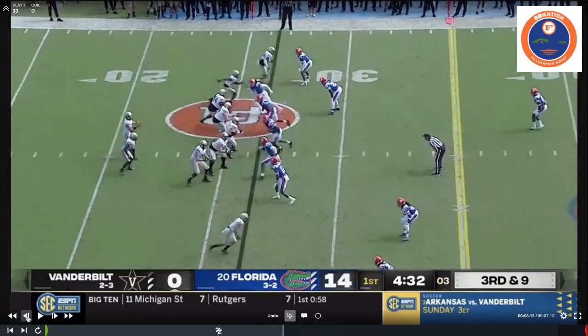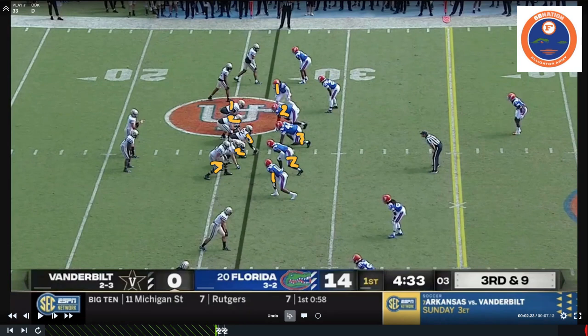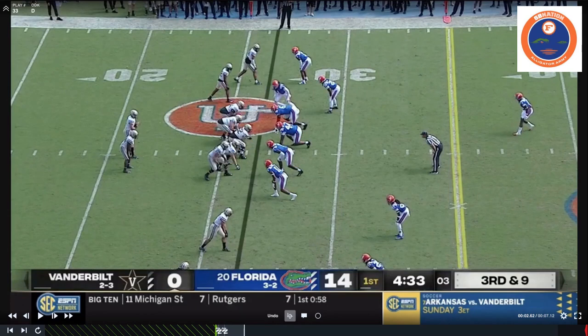Good job right here. One thing Todd Grantham does a really good job, I think, of is getting offense's protections out of whack. So right here, he gets them to set 1, 2, 3 for 1, 2, 3. And then the backside, you got 1 and 2 on 1 and 2. So the numbers are even, right? But he knows these 3 are going to set that way, and then you're going to have these 2 basically one-on-one backside, right? So what's he do at the snap?